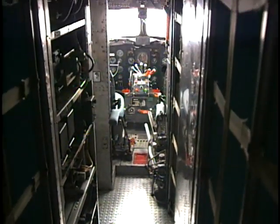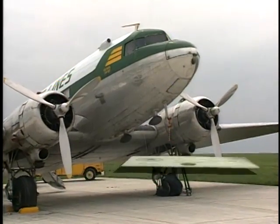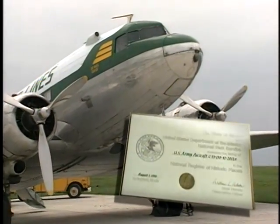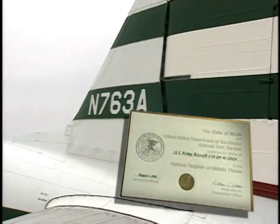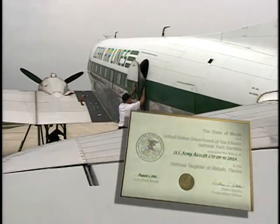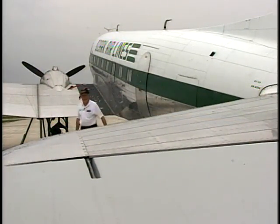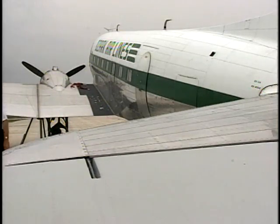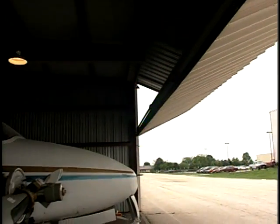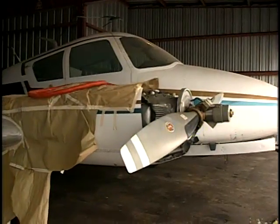This airplane is on the National Register of Historic Places. There's only 8 aircraft that's been listed on the National Register. This one was the first DC-3 that was listed. There are 2 now, but this was the first one, and right now it's the only flying airplane on the National Register. But soon this won't be the only airworthy plane the museum owns, as it's currently working on its next restoration project, a 1958 Cessna 310.